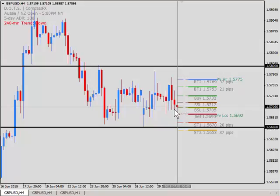Now, right now, the market's trying to play below the open of the day. In this case, we may look for a test up. I'm going to talk about it in a little more detail, but just from a 4-hour perspective, you can see the 158 up here, the 156.60, that's our range.